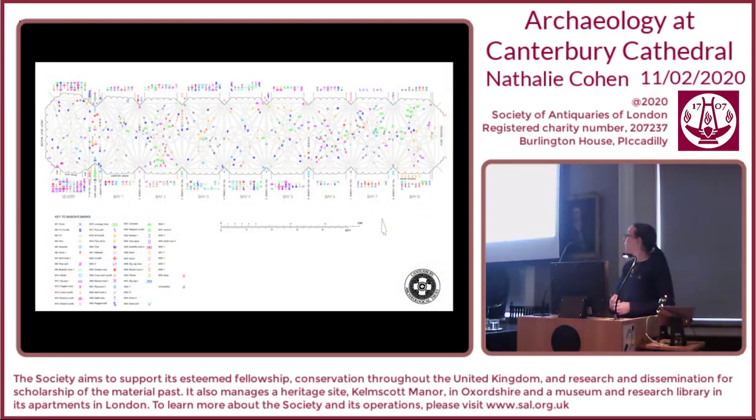Turning to the nave space, I hope you can, well, it's a bit hard to make this one out, but this is a brilliant piece of recording work by Rupert Austin and his team. This was funded by the Friends of Canterbury Cathedral. And what we are looking at is a record of mason's marks in the nave vaults. So hundreds and hundreds of marks recorded across the walls and the vaults themselves, which Rupert's expert analysis allows us to draw some conclusions.